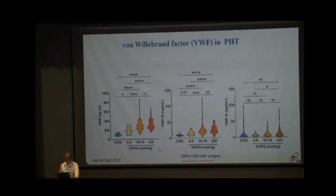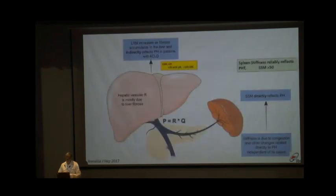This tells you the N-terminal peptide. The N-terminal peptide need not be done. You can just do the antigen. You may need to do activity, which is a separate marker. This is dependent on ADAMTS13, which breaks down the von Willebrand factor. It also may not be there. So a ratio of this to this is probably important. To put it in simple terms, von Willebrand factor antigen correlates with degree of portal hypertension.